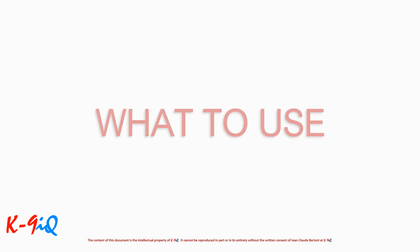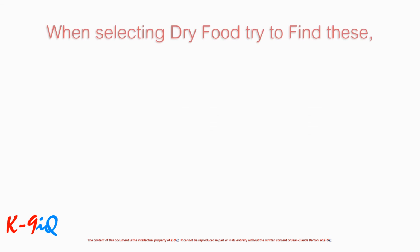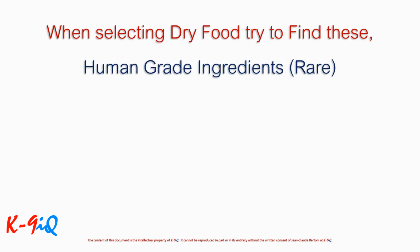Okay, so we talked a bit about the doom and gloom as to what to avoid and what not to buy. We also now need to know what to use and what to buy, because some people want or prefer to use dry food simply because it's convenient. So let's make sure we get the best quality possible. So when selecting dry food, it's important that we try and find dry food that has some of these. First thing is human grade ingredients.